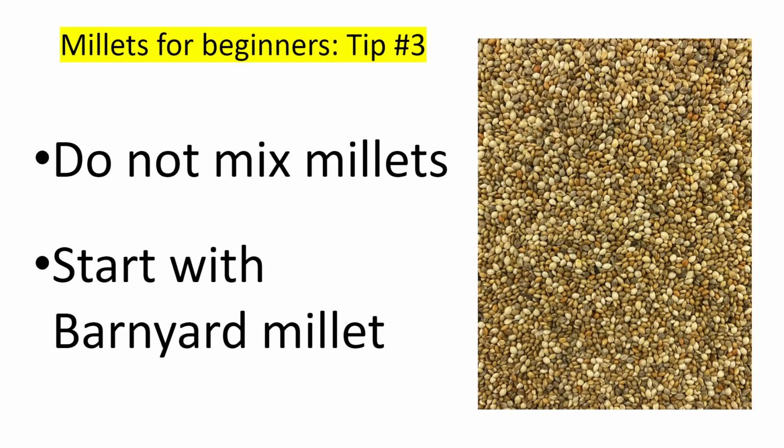And also for beginners, I like to suggest barnyard millet because its taste is very similar to rice and it's a good one to start with. Unlike, for example, ragi or foxtail millet, which have their own unique typical taste.